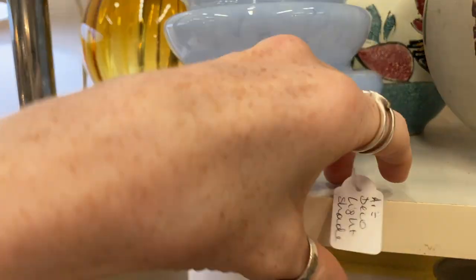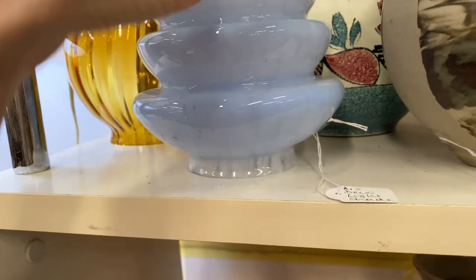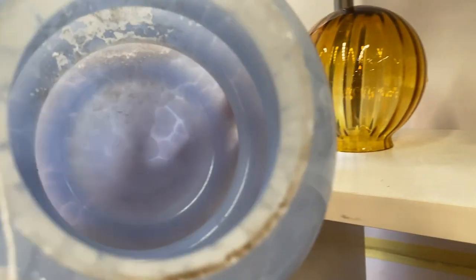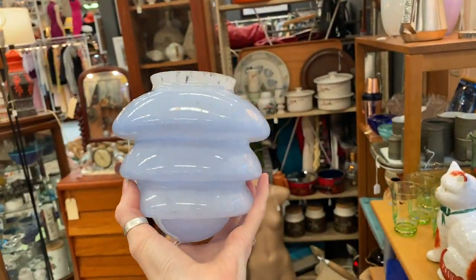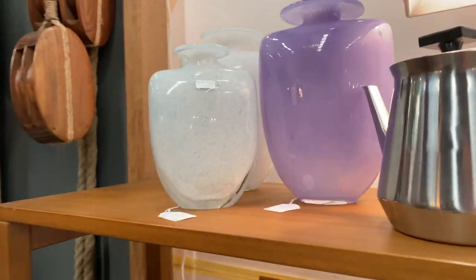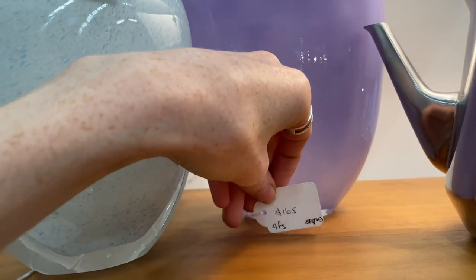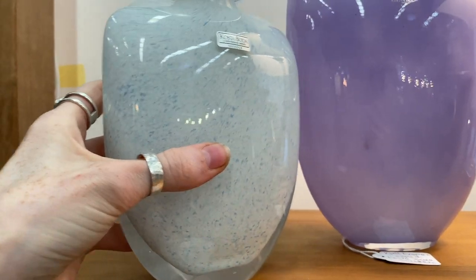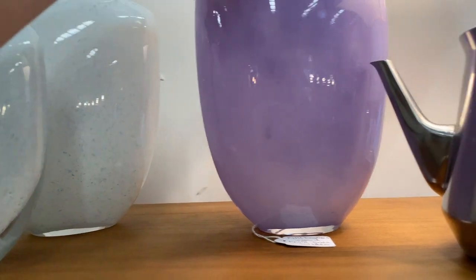What on earth is this? Deco light shade, $69. Whoa, Costa Boda. $165. This one's $125. Oh, look at those. Jeez.